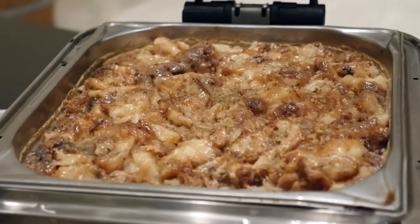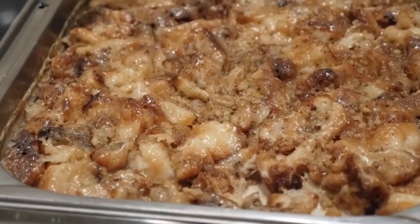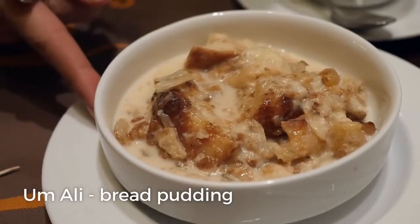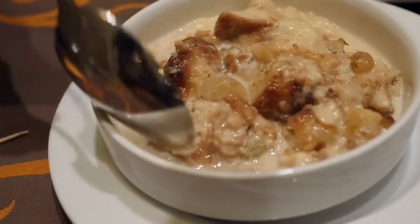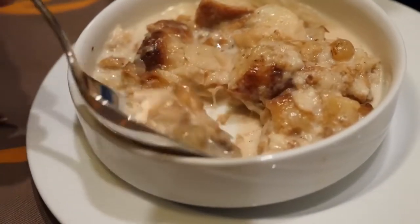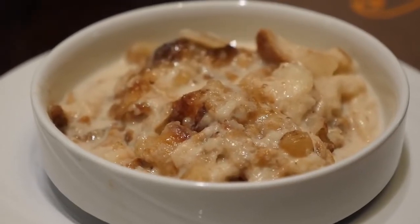It is dessert time, and one of the best desserts they have here is the Ali, which is a Jordanian bread pudding. And there's bread in here, there's milk, I can see some raisins and maybe some nuts. Wow. That melts in your mouth. It tastes like cinnamon melted ice cream absorbed into bread.